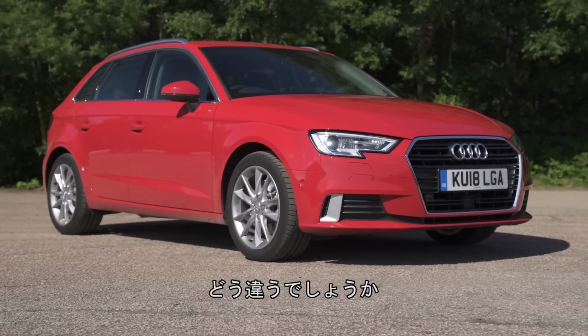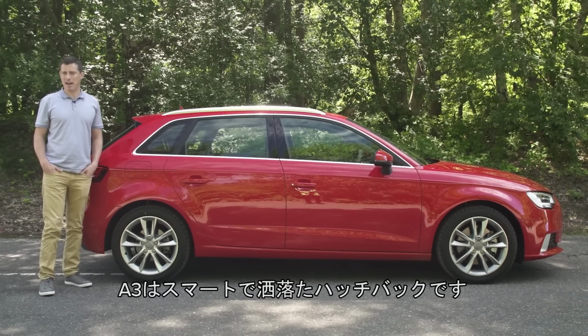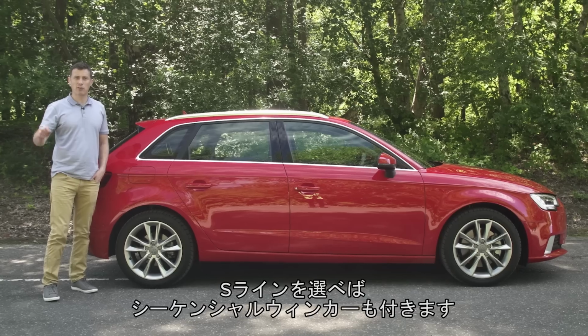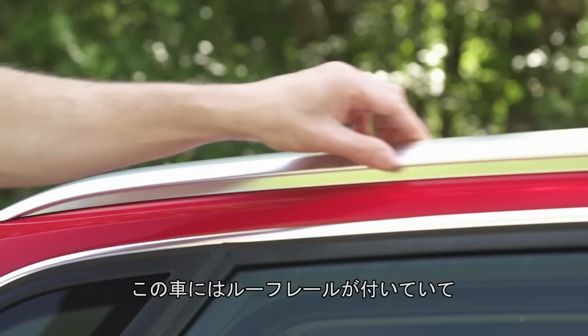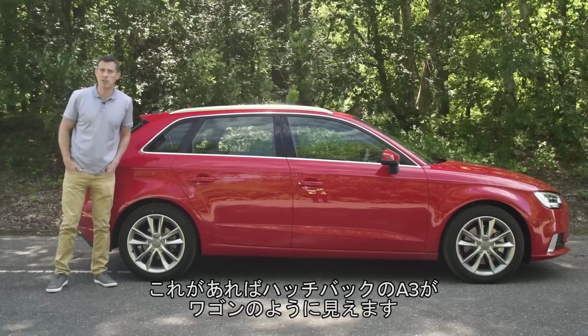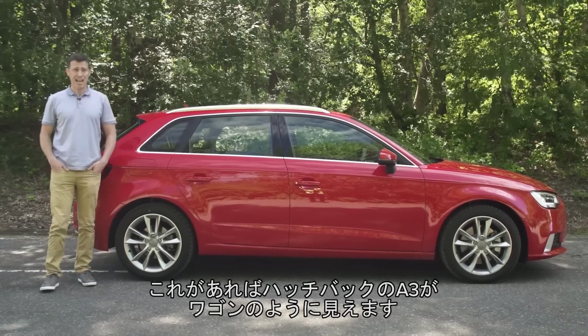So what's the Audi's curb appeal like? The A3 has always been a very sensible yet stylish hatchback, and it looks good in this sport version, which is the mid equipment level. If you get the range topping S line, it looks even better, and that car has pulsating indicators. This particular car that I've got here has these lovely roof rails, which kind of, when you have the sportback version, which is Audi parlance for 5-door, makes it look like one of those stylish lifestyle estates.